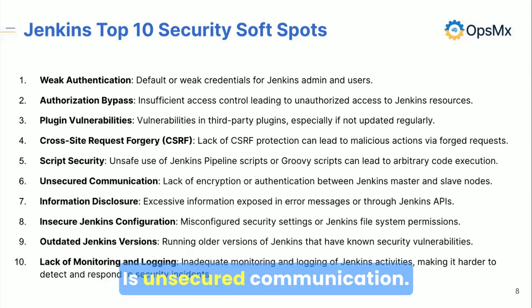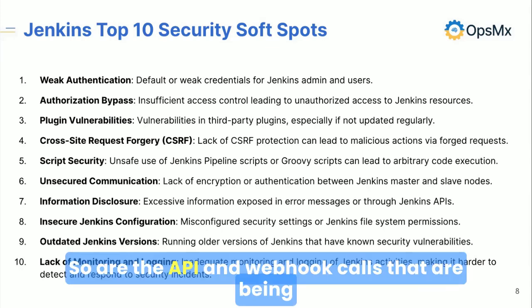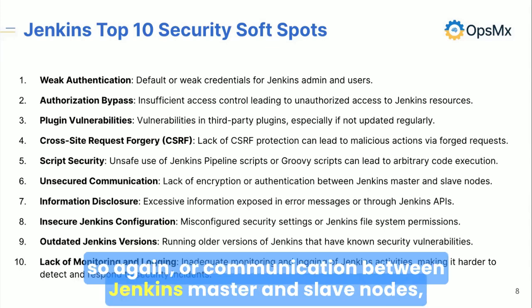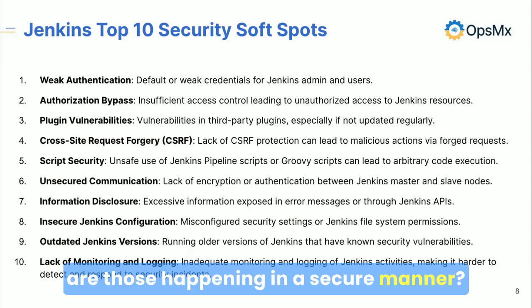Unsecured communication. So are the API and webhook calls that are being made leveraging SSL or TLS? Are they doing this appropriately? So again, or communication between Jenkins master and slave nodes, are those happening in a secure manner?